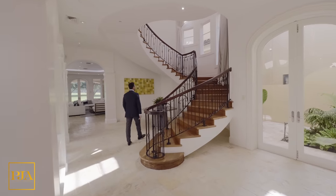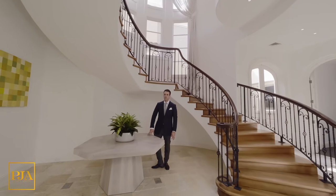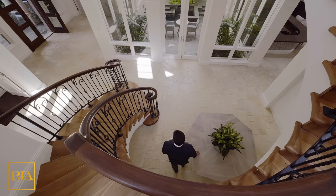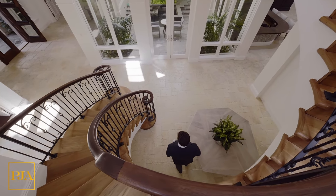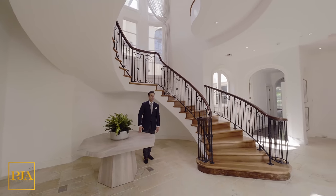As we enter the home, you'll see tons of natural light from the massive windows facing the courtyard we'll check out next. But as a focal point, there is an enormous circular staircase that has wrought iron railings, a crystal chandelier that sets up today's tour, which is over 12,500 square feet.